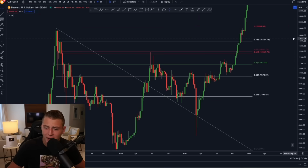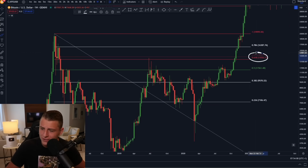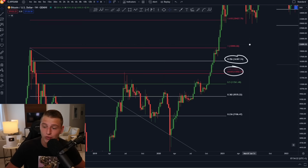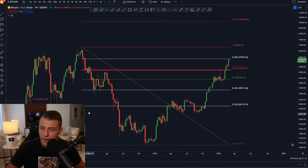And if we're looking back at the previous cycle, looking at the Fibonacci, we do know that as soon as we broke above the 0.65, we instantly went towards the 0.786. And once we consolidated for 1 week around the 0.786, we crushed through that as well, and we straight away went towards new all-time highs. And at all-time highs, we consolidated for 4 weeks. So what is happening right now?